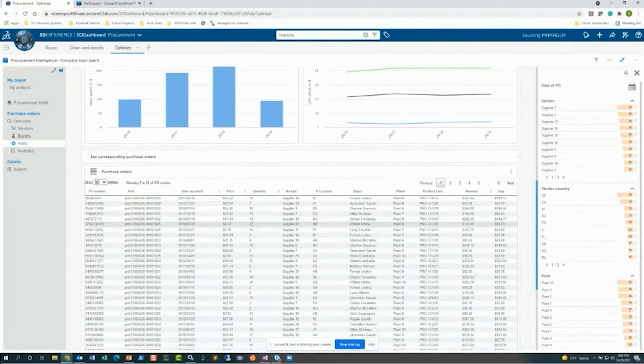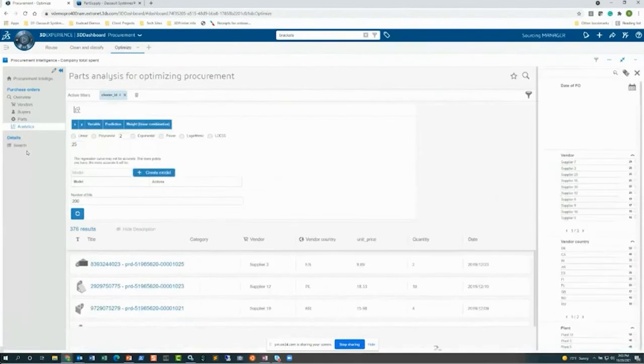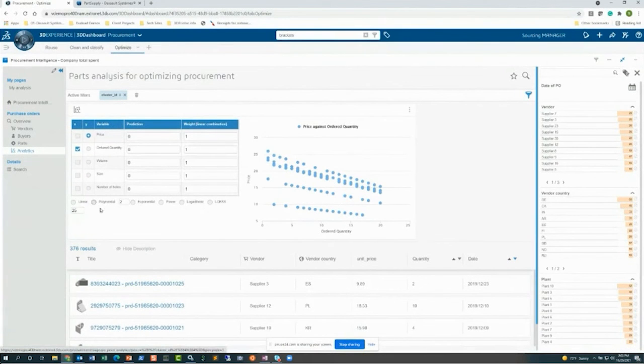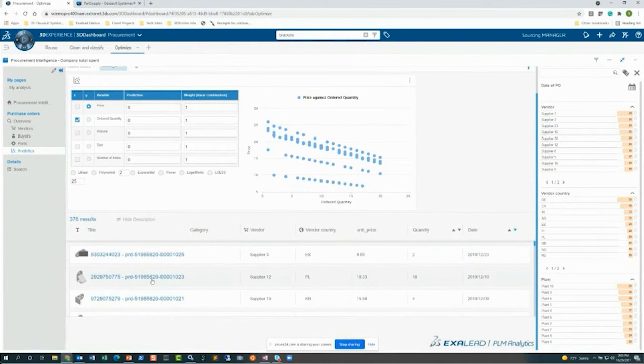And then from here, we may have a situation where we're looking at these particular parts and we can work out how we might reduce the cost because we have a lower price, but we can then go in and start to analyze even further around this information. So here we can see that these are the parts that are inside of that cluster that we talked about, and the different parts that are similar. We can see the price against the ordered quantities, so we can see how, the more quantity that we ordered, the price of the parts typically went down. That's pretty averaged.